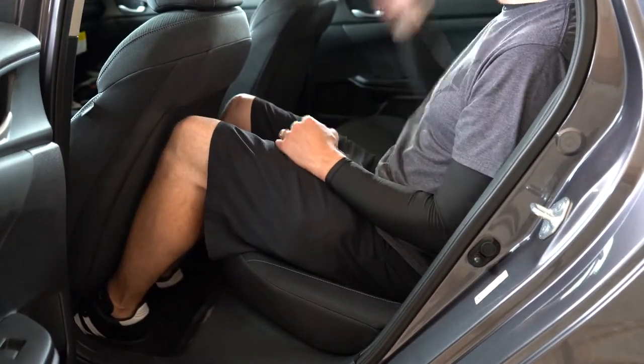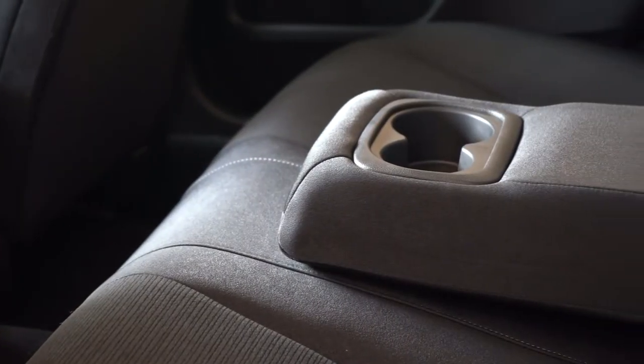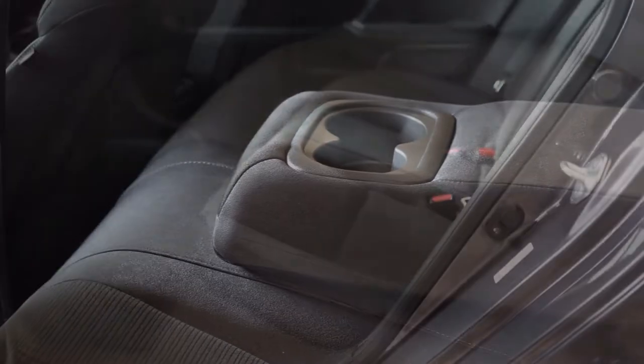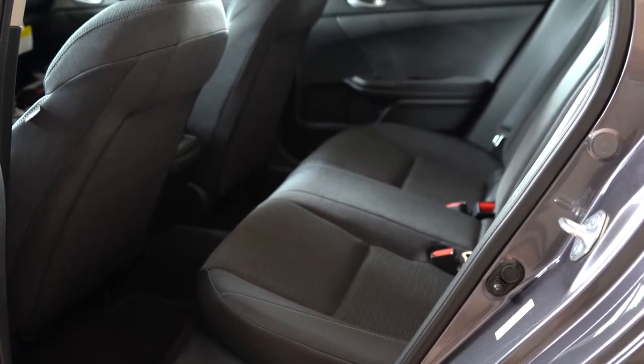Did want to mention rear ventilation coming with the Touring, rear center armrest with cup holders coming for either trim level. And unfortunately, there are no rear charging ports back there. That's something I always look for. But overall, I do like the center armrest with cup holders.